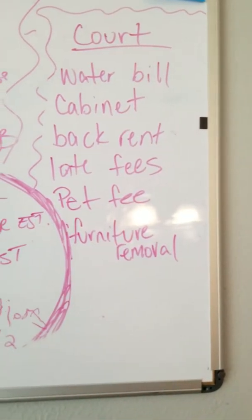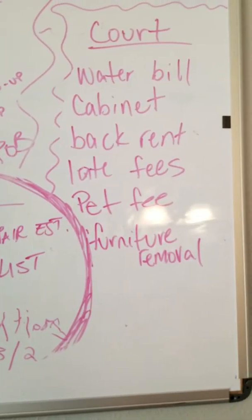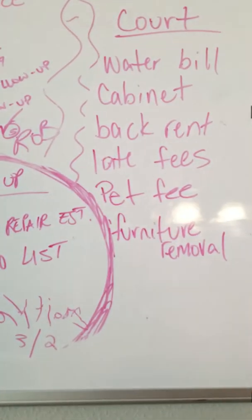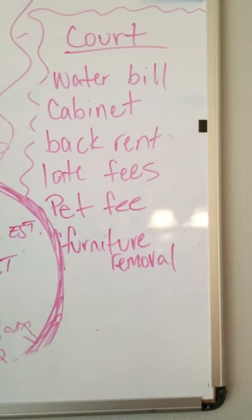She also broke a cabinet. Like, how do you break a kitchen cabinet that is attached to the wall? Like, how? Anyway, she broke that down. Two months of back rent, late fees. She had an unauthorized pet. The house still smells like dog. I cannot get that dog smell out of the little porch area where she had it, but it was unauthorized.